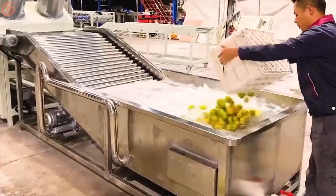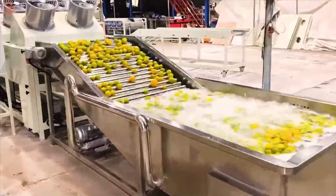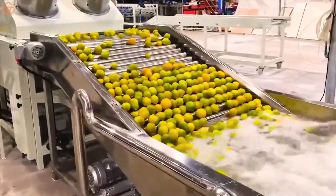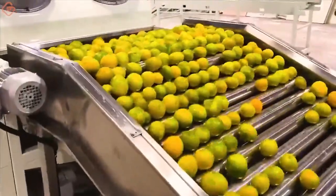Looking at the tomatoes running and jumping on the conveyor belt, I couldn't help but laugh at the humor and cuteness of this image. They are like talented athletes, competing together on the conveyor belt, each tomato competing to become the brightest star.